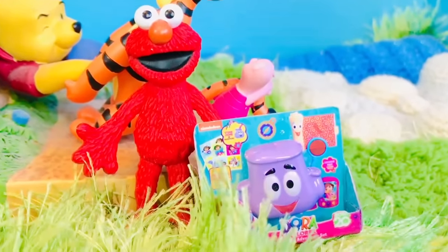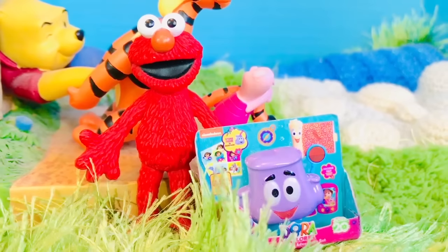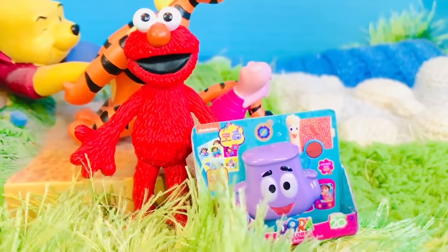Okay, tiny fans, did you spot the Dora backpack somewhere earlier in the video? If not, you can go back and have a look.